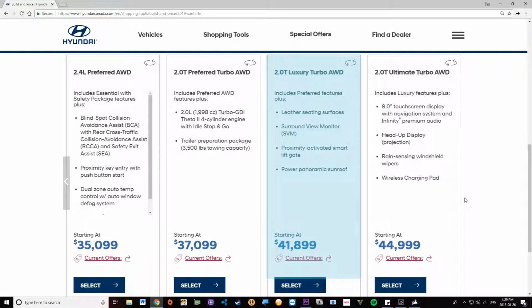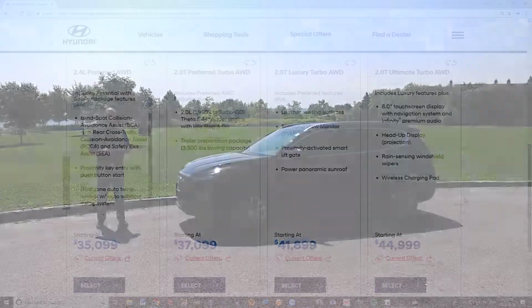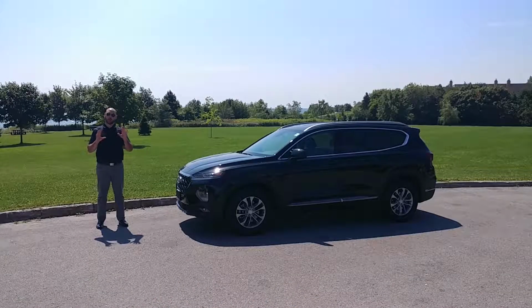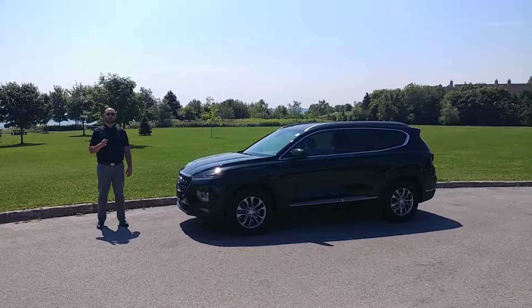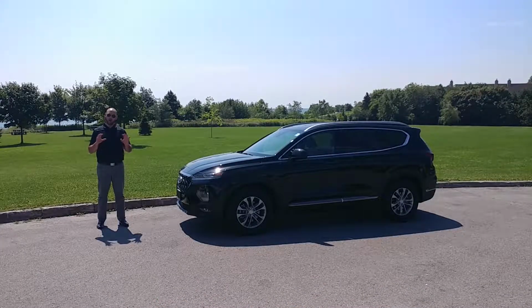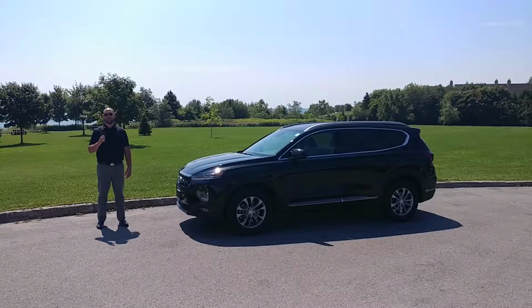Above that is the luxury. So that's got the turbo engine, it's got leather with the panoramic sunroof. It also gives you a 360-degree camera, so that's the multi-view camera system on that. Now above that is the top of the line, the ultimate package, my favorite. So that's the turbo engine, the panoramic sunroof, leather seats, all the safety features. You also get a heads-up display and the premium Infinity stereo. So if you like all the bells and whistles, that's gonna be the package for you.